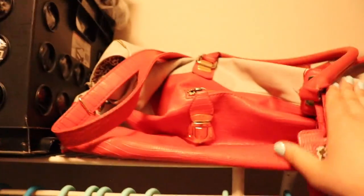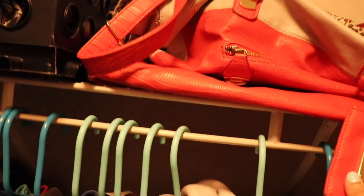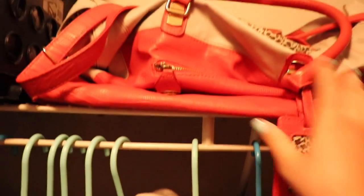and then my weekender bag, which I love so much. It's Steve Madden. I just love the colors and the print, and it's adorable. So that's my weekender bag, stays up there.